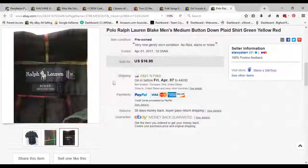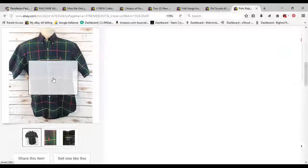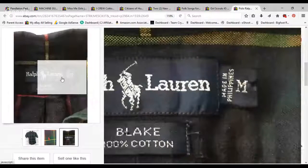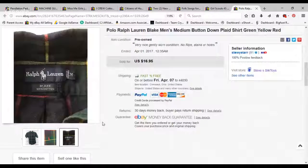This one was one of those $1 shirts. If you saw my last video about the three thrift stores in one day, this was in the dollar shirts that I bought a bunch of. This one sold within a day or so. It's one of the Ralph Lauren Blakes. It's a size medium, so it surprised me that it sold as quick as it did, actually. It's 100% cotton. The Blakes do well for me. I never have any problem moving them.